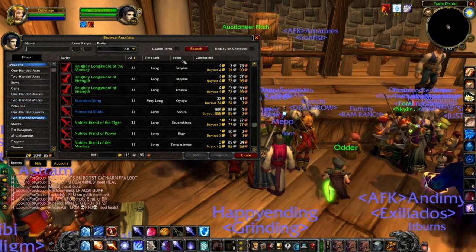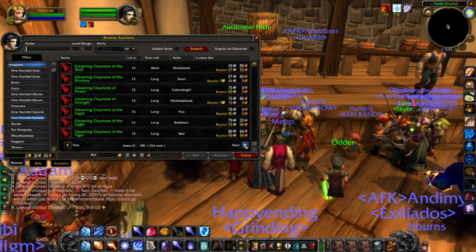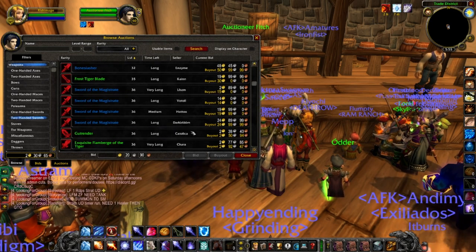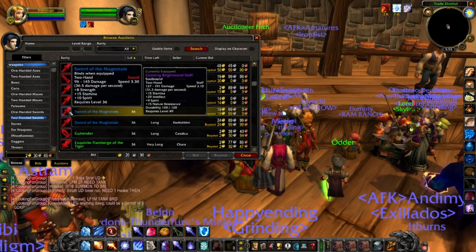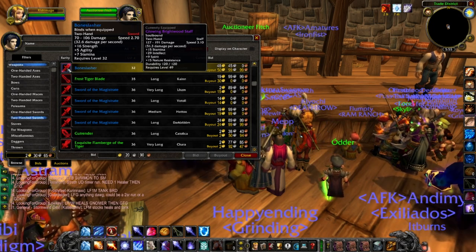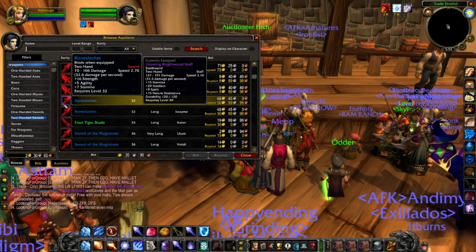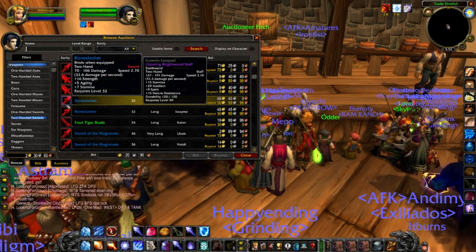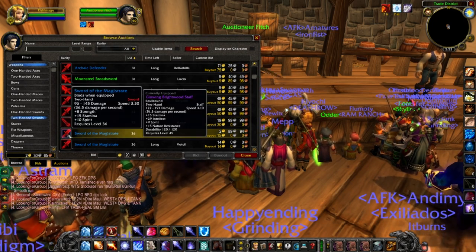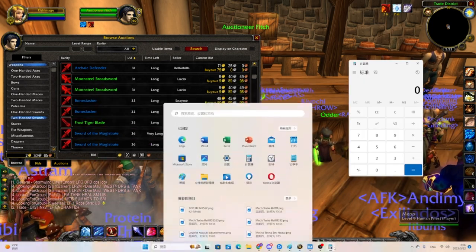Let's see here. Two-handed swords. Search. Try to find a speedy boy at round about level 36. No. But we can calculate as if it was a speedy boy. Okay, here we go. Bone Slasher. Not half bad at 2.27. Also got stats. Kind of expensive because people want the damn thing. But 36? Ugh. All right, let's calculate that real fast.